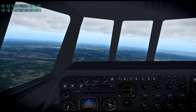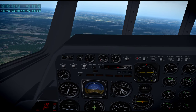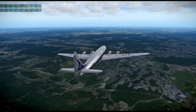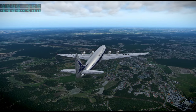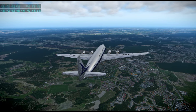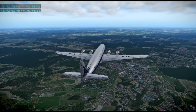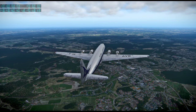We take a look inside the cockpit. It doesn't have a red line or anything like that. I'm taking a look at the information about it. It says cruise speed 240 knots, maximum speed 310. It reminds me of a good cloud field.